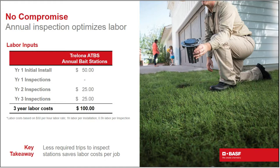And when we compare it to a home that's using a bait system that requires 3 inspections a year, this means a 2.5 times savings over those 3 years. The bottom line, what this means as technicians, because you need to only check those stations once a year, you can service more customers in less time. And as business owners, you can optimize your labor costs. So with TrelonaATBS, you don't have to compromise.